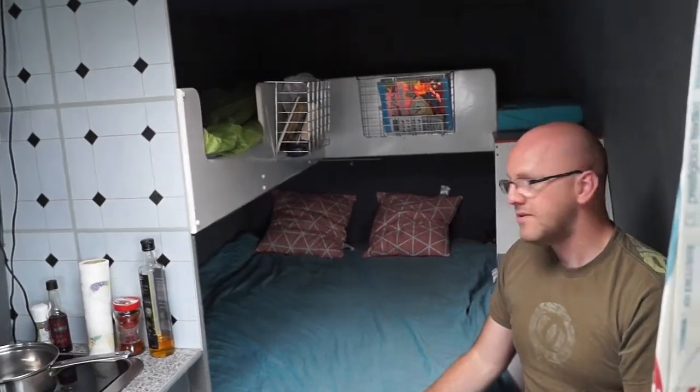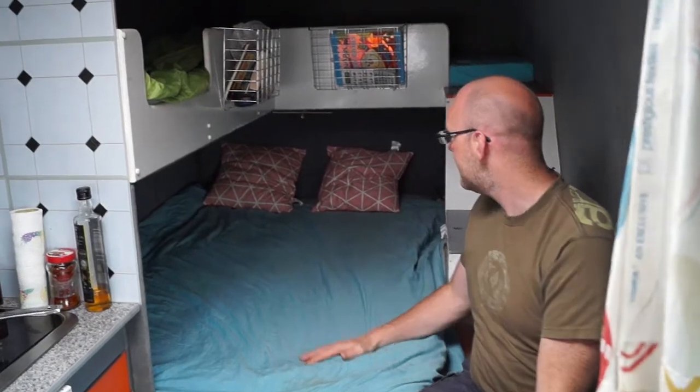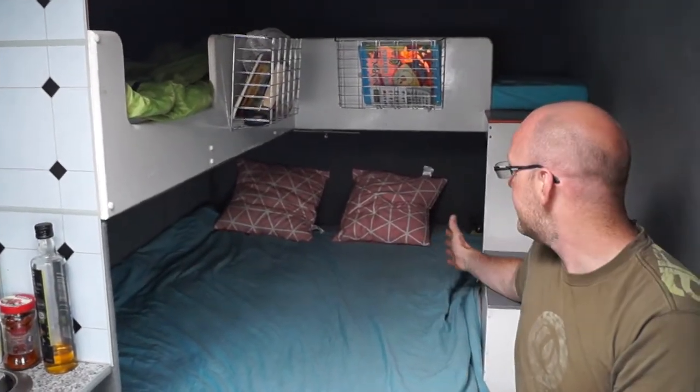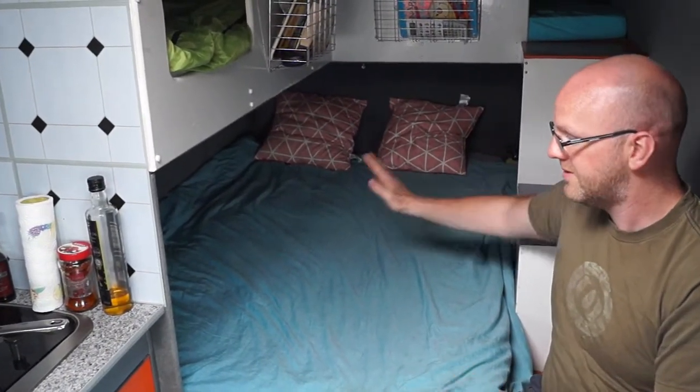And for pulling up to a site as well, there are time constraints and children, and you want to make life as easy as possible. So a fixed bed was number one. And like I said already, I'm 6'4", give or take, so a fixed double bed was necessary.